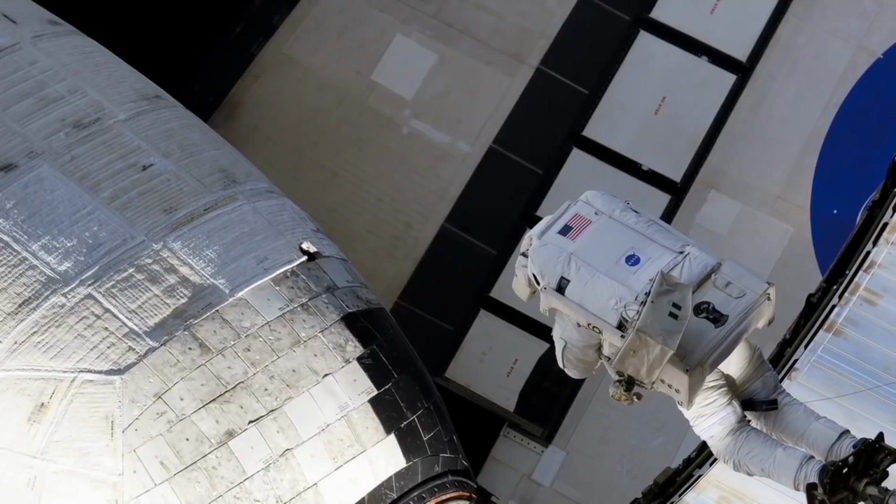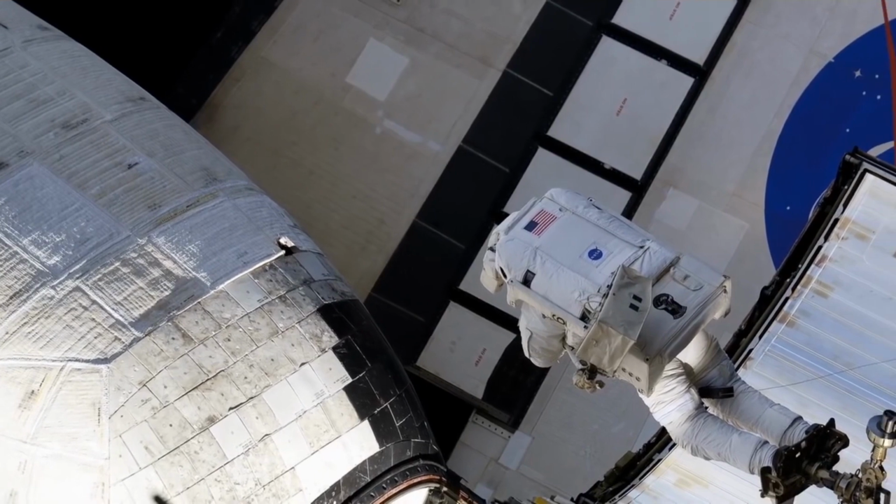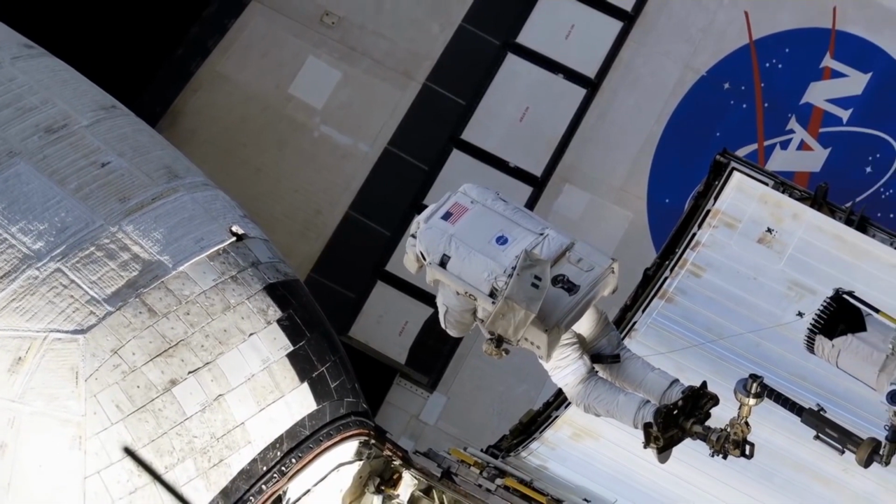We had a camera on it. Steve did a good job setting up the camera, and we can see the staples glowing. We can see the pins glowing, and they decided, yes, do the EVA, and it worked great.